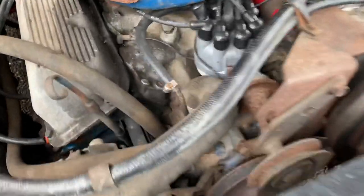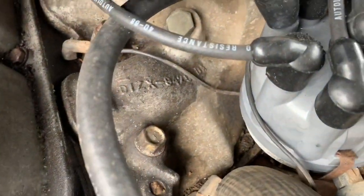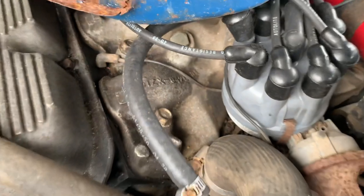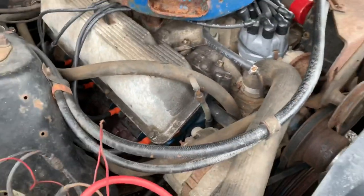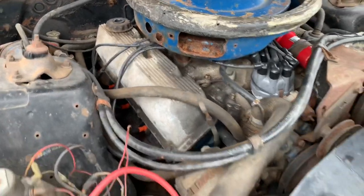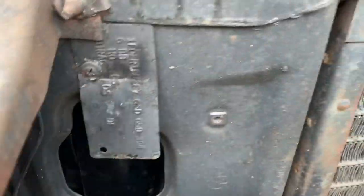I did verify the VIN on the back of the engine block. It does match. There's the Boss 351 intake. It's got the correct, it's the original motor. There's the buck tag.